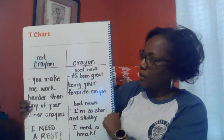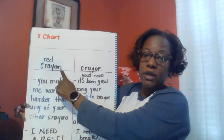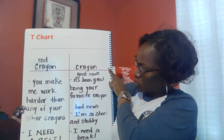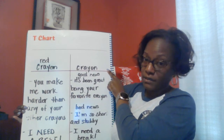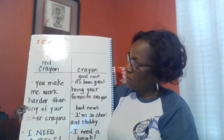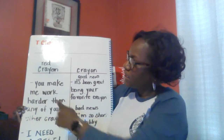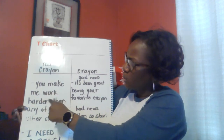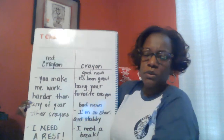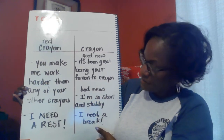So here on my chart I've created for you, it shows I chose the red crayon. Oops, and I forgot to write here that I also chose the blue crayon. Sorry about that. So I wrote here what the red crayon is trying to tell Duncan. He's trying to tell him, you make me work harder than any other crayon. And then I added another note that says, I need a rest.